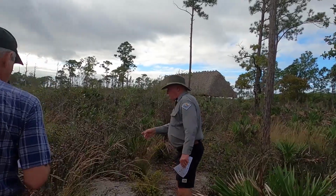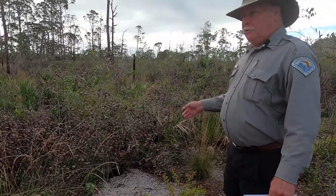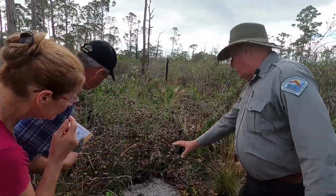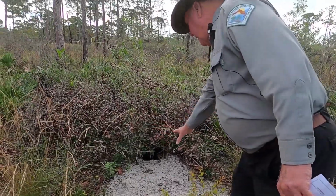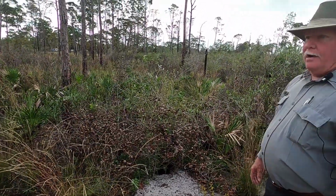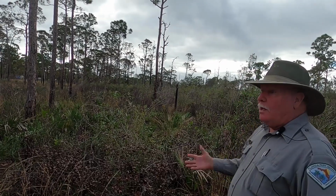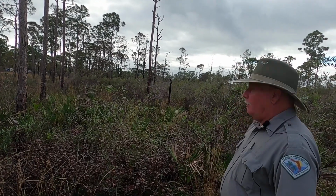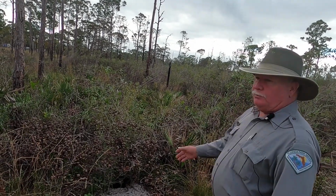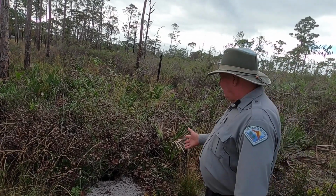Yep, he's in there. One of our inhabitants. This is a Gopher Tortoise hole. I can't have you step on the apron here. That is where they lay their eggs. You would think they would lay them inside the burrow, but in fact, they lay them out on the apron, which makes them fair game to raccoons, unfortunately.